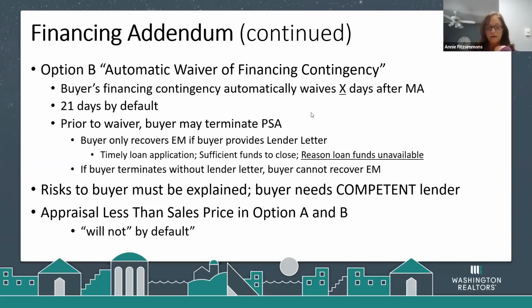Okay, so what about the rest of the form? The rest of the form has some minor changes.